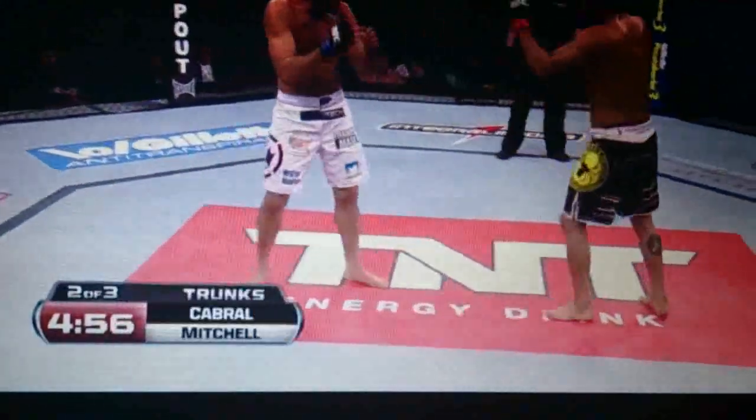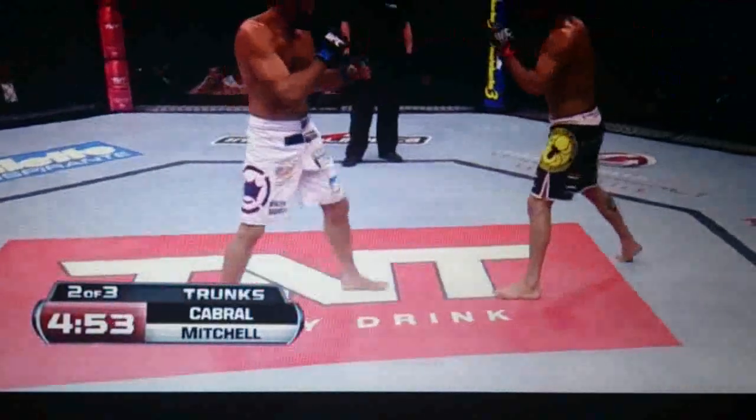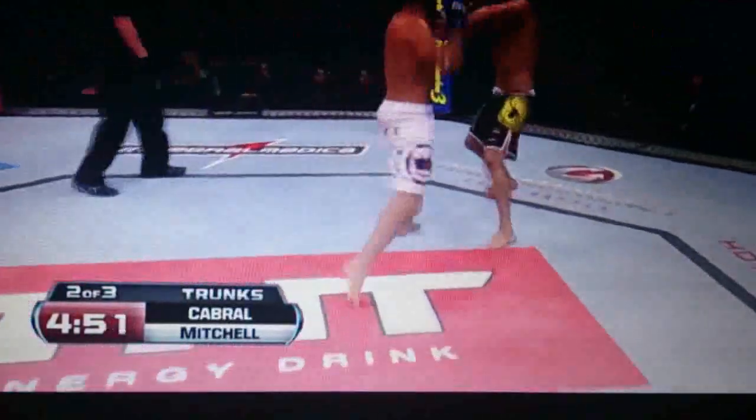Round 2 underway. Some good advice from Yan Cabral's corner, Andre Pettinaris. Coming out. Oh, nothing sloppy about that right there from Cabral.